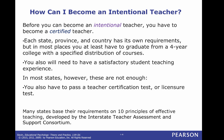Most states, state of Florida in particular is one of them, you also have to pass teacher certification tests or licensure tests. We have 3 actually in Florida. The first one you have to pass is the GK, the General Knowledge Test. In our program, you can't get into any of our education courses until you pass the General Knowledge Test. And then you also have to pass 2 tests after that. You have to pass the subject area exam. So whatever subject you are planning on being certified in, you must pass the test in that area.